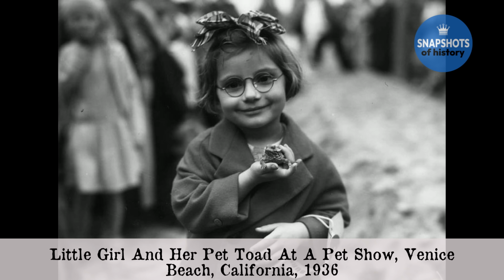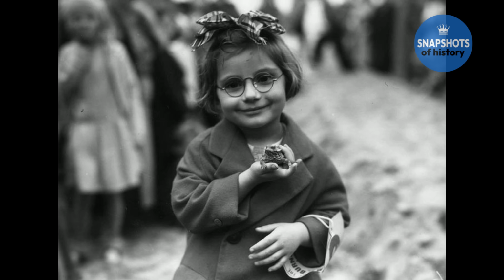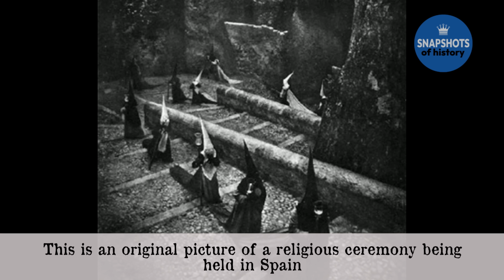Here's a sweet picture. It's of a little girl at a pet show in Venice Beach, California, back in 1936. She's got a pet toad with her. Alright, this is an original picture showing a religious ceremony taking place in Spain.